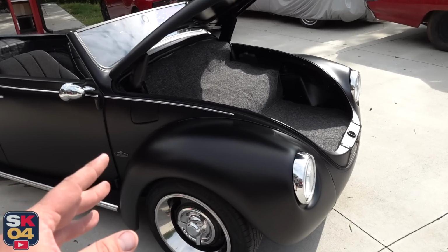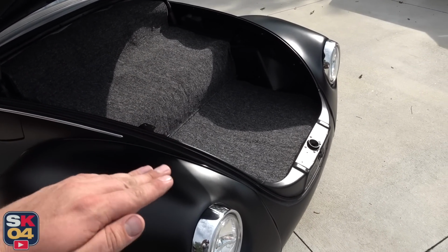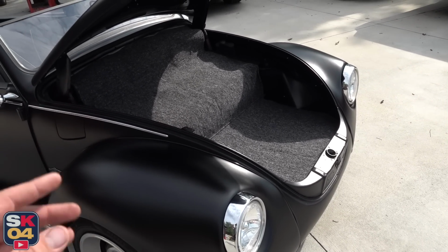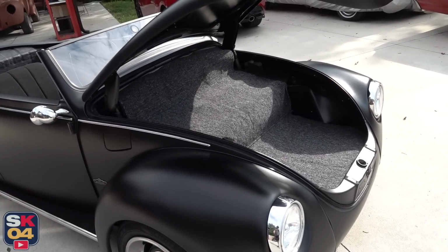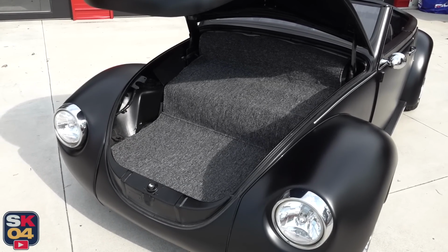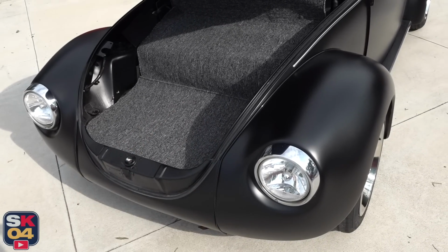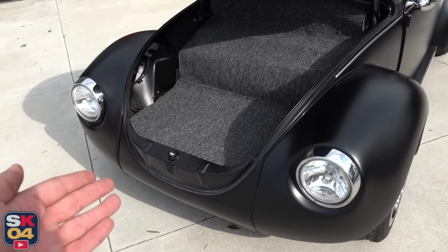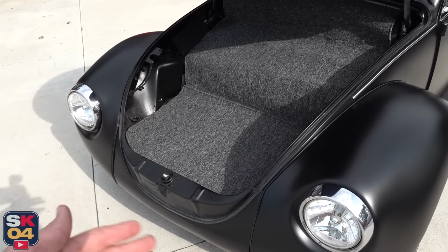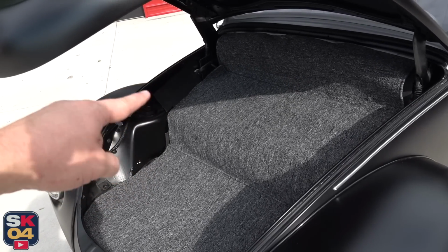The easiest way to tell whether a Beetle is a Super Beetle is in the trunk. Super Beetles had the spare tire mounted flat underneath the trunk floor. That's how they were able to get the majority of the additional cargo capacity over a standard Beetle. So we ended up completely redoing the trunk. Like I said, the spare tire was originally underneath there, but the 15 by 7 wheels actually won't fit in that same spot, so the spare tire will just have to be put in the trunk and carried, as the owner sees fit. But as you saw before, the fuel tank filler is over there.